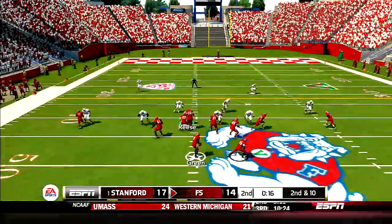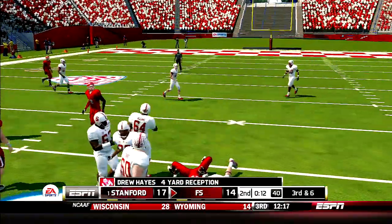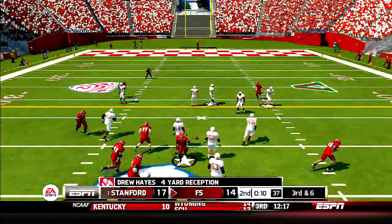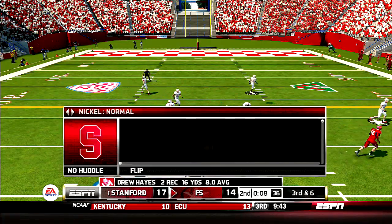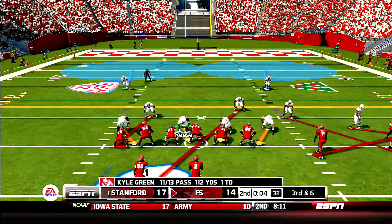2nd and 10 now coming up here. 17 seconds left. Green throws up the middle there to Hayes. Hayes gets hit hard, and that's a 4-yard reception. They're going to have to scramble here if they're going to try to get a play off, but they should go ahead and use their timeout, but they're not going to.